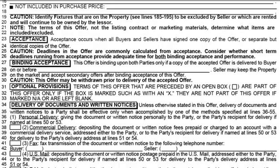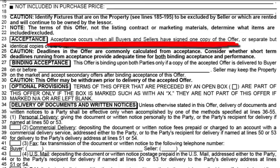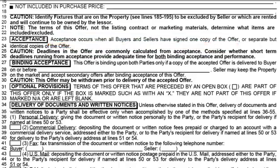Line 23, 27 kind of talks about acceptance. Acceptance happens when both parties have signed off on the offer. 27 is, let's say you write this offer on Monday the 1st, and we put binding acceptance of Wednesday the 3rd. If the sellers don't sign this offer until the 4th, it means that this offer is no good anymore. So they have to sign this by the 3rd if you put a binding acceptance date of the 3rd.